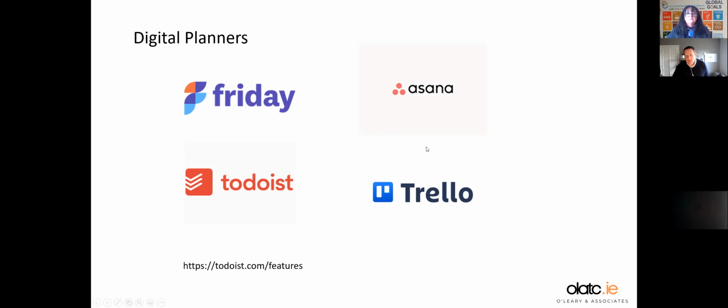These are just 4. There's lots of them out there, digital planners like Friday, there's Asana, there's Trello, there's Todoist. Todoist is one I've used, and it's literally just a to-do list. That's what it is. But you can put links there. So the good thing about these is you can put links to, say, a Zoom call, or links to a Teams meeting, or links to a file or something, right? So again, it just kind of digitally allows you to structure your day.